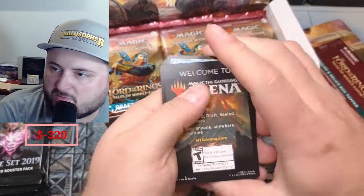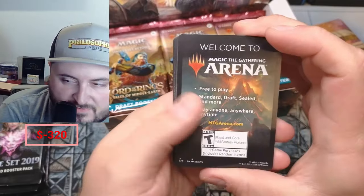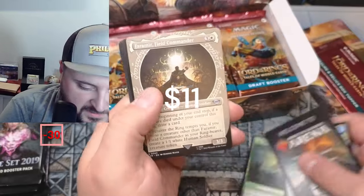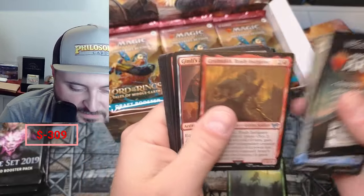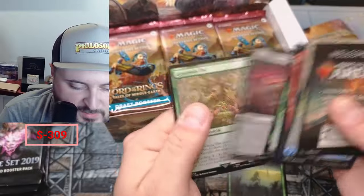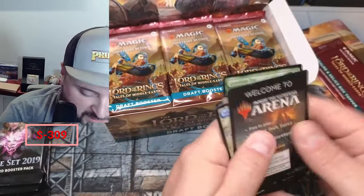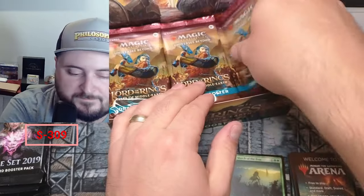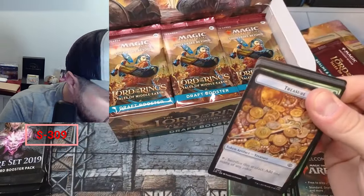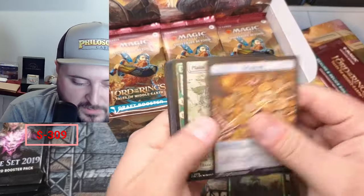I don't really know what to expect. Usually I open up Lord of the Rings set boxes, to be honest. So this is, oh, Last March of the Ents already. This is a little bit different for me. And I kind of need some of these for my set. So at 160, Last March of the Ents is like a $7 card, I believe, at least in foil.